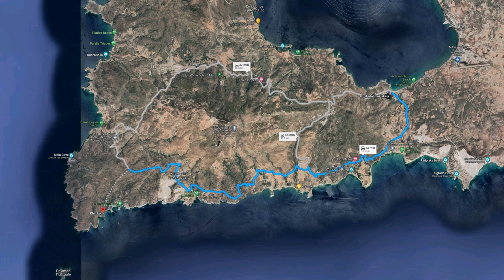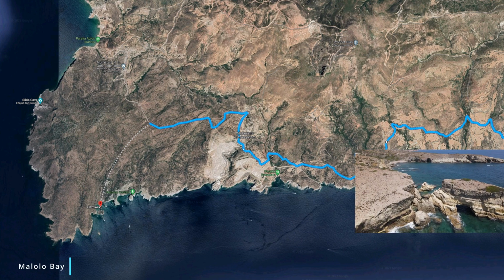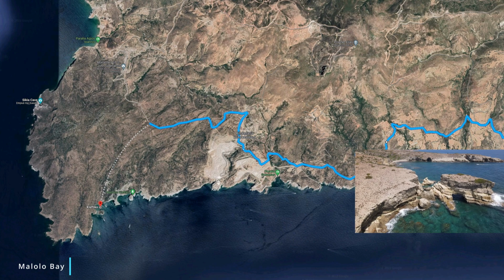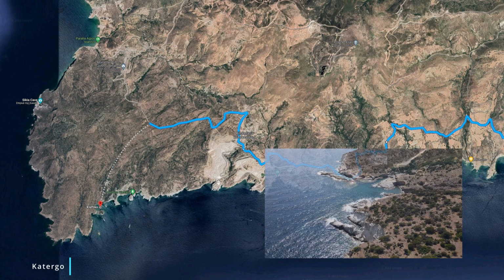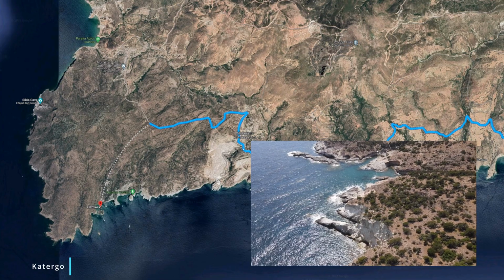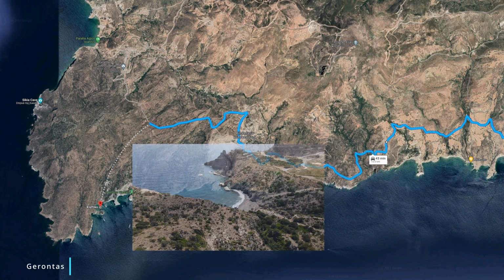The second option is to take the road that is passing from the coasts of the south. The issue here is that the road is in worse condition, especially next to Xylokeratia. The route though has wild beauty, passing from the Bay of Malolo and its impressive landscape, Katergo and its mystical fjords, and of course, the beautiful shore of Gerondas.